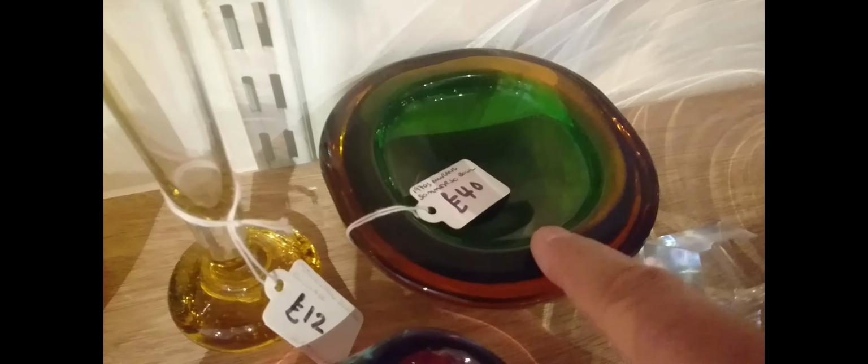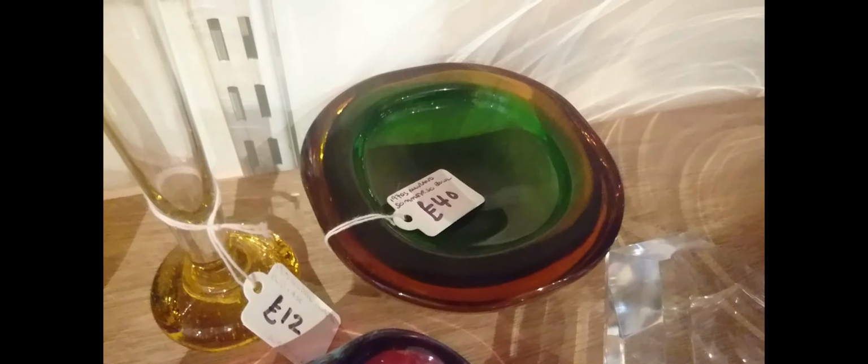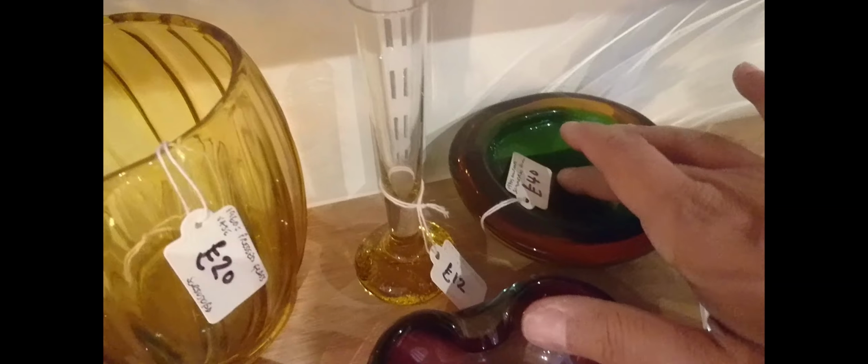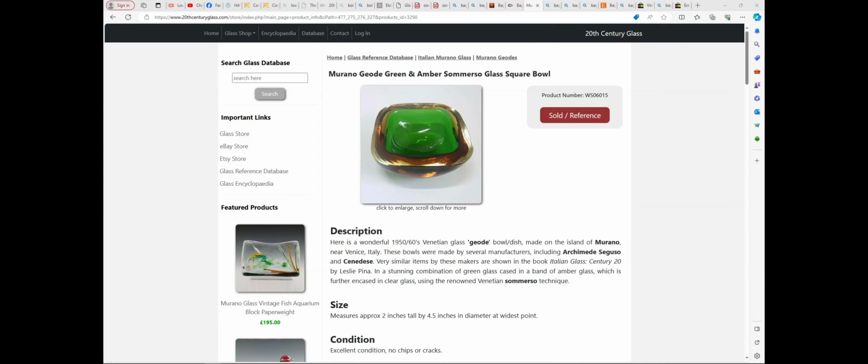Murano geode bowl. See those around? That's quite nice. A lot of them are scratched. This one looks very clean, so that's quite nice. Yes, you know it. I'm back with the 20th Century Glass website because I knew this geode was there, because I've looked at this website a lot.